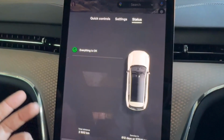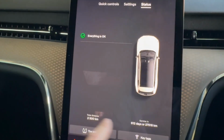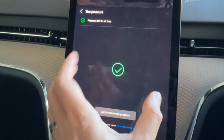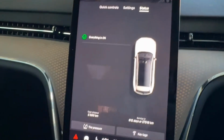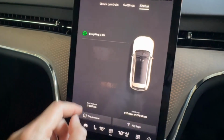On the status screen, you'll always get a view of any faults appearing or any issues you need to be aware of. Interesting is that the tire pressure doesn't give you live or real-time readings of tire pressures in the individual wheels. You do need to update a reference tire pressure in there to get that. And then you've got a view of your key tag, and you can see right there that it's actually charging the key tag on the wireless charger.